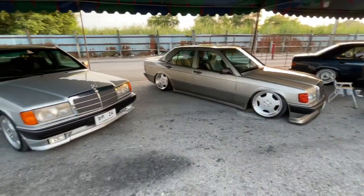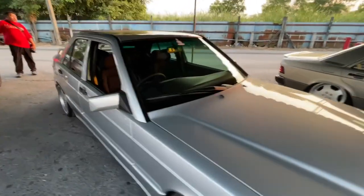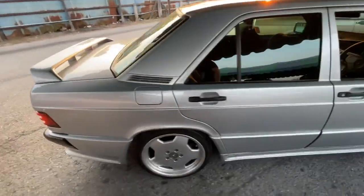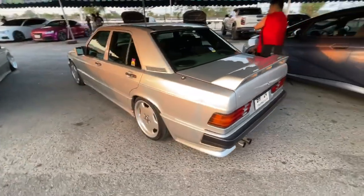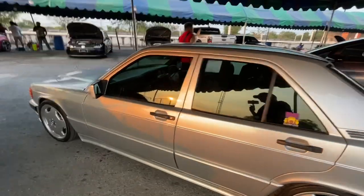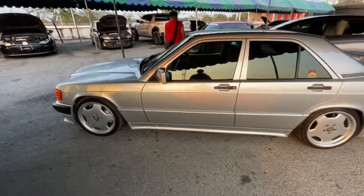Oh, look at these Mercedes cars. This one is rad. It's got the Recaros. Is this an Evo? Ah, it's debadged. I don't know, it looks kind of like one of those Evo, what is this, a W123 or 124? Looks super nice.